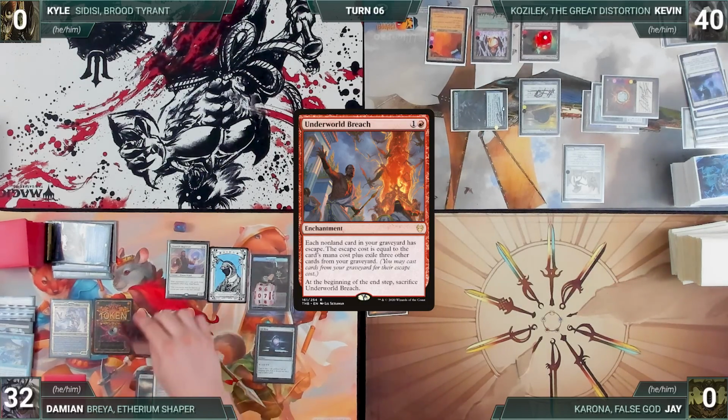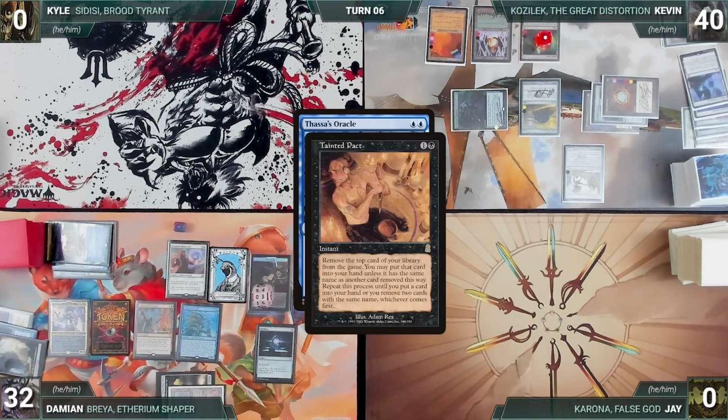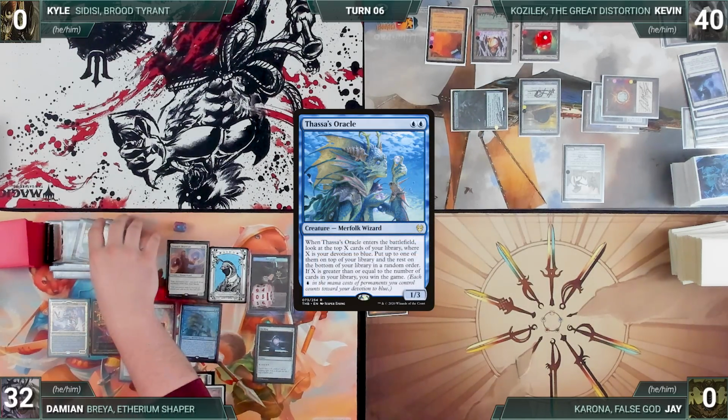He recasts Underworld Breach. He casts Thassa's Oracle. Oracle enters, and with the trigger on the stack, Damien escapes Tainted Pact, exiling his library. Oracle's trigger resolves, and Damien wins the game.